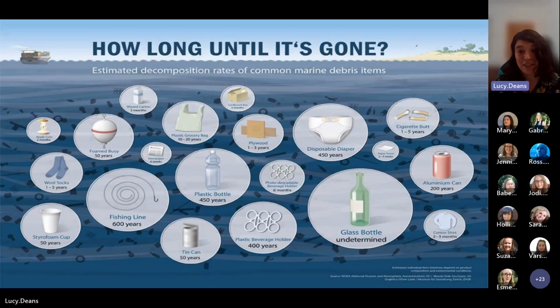Obviously, we know plastic lasts a long time. These are estimated decomposition rates. We don't know for sure. Plastic hasn't been around 500 years. So we don't know definitely how long they are going to last, but this is our best guess from what we can work out from understanding how their components break down, basically.